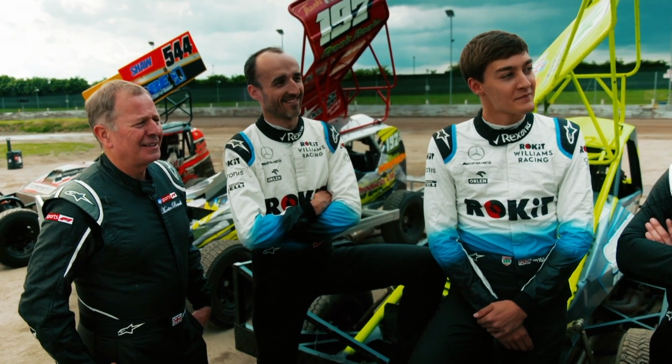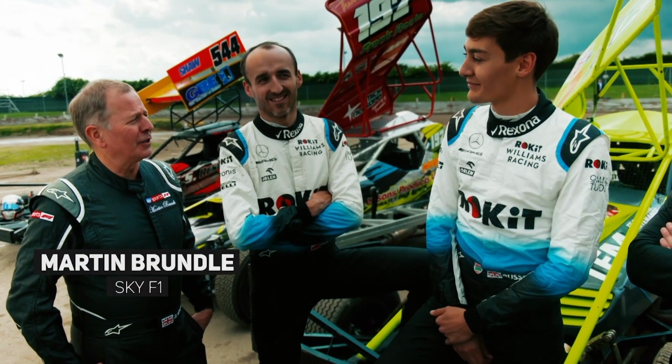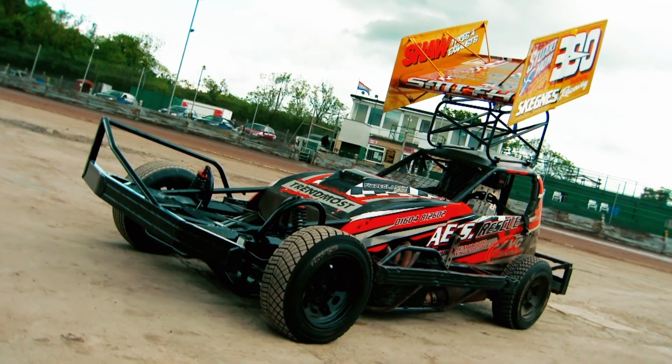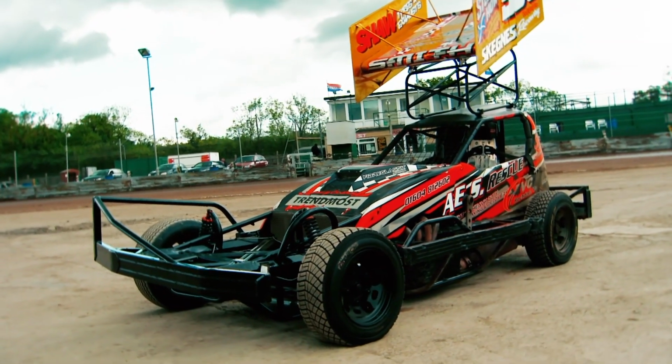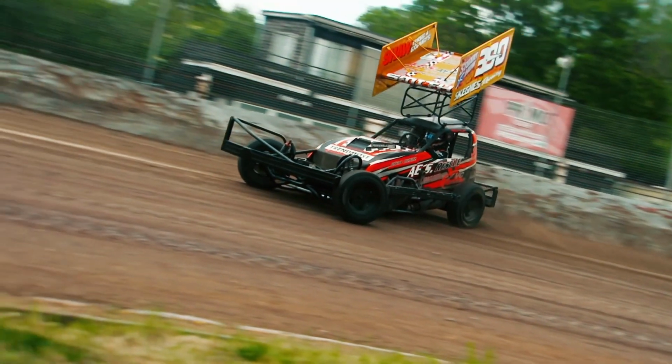You know he used to race ovals once upon a time. Did you know? I did. I didn't know about this. Not with this kind of surface, but it doesn't matter. Still an oval, isn't it? These cars, gentlemen, V8 engine, 750 brake horsepower, twice the weight of your Formula One car, and a top speed of 80 miles an hour on this track.